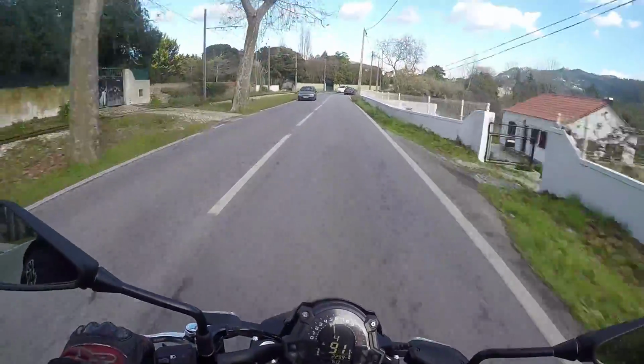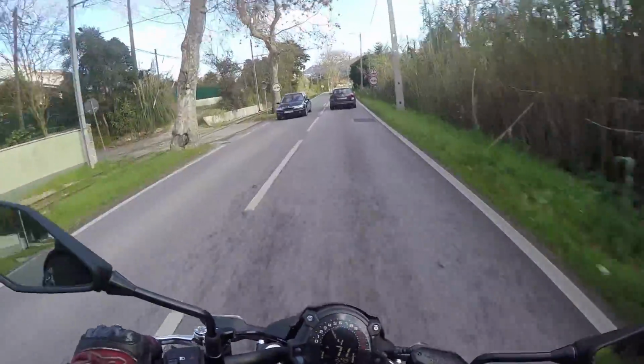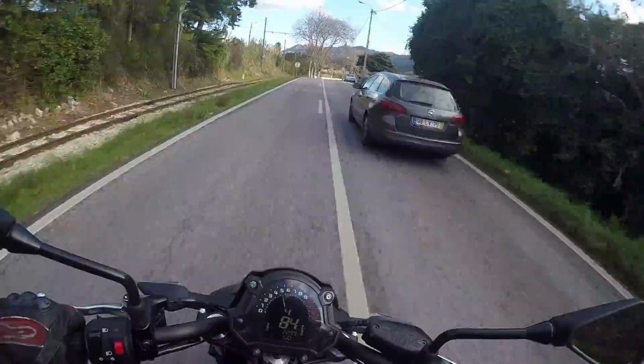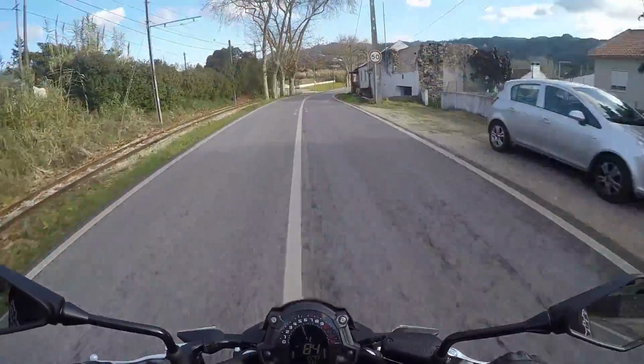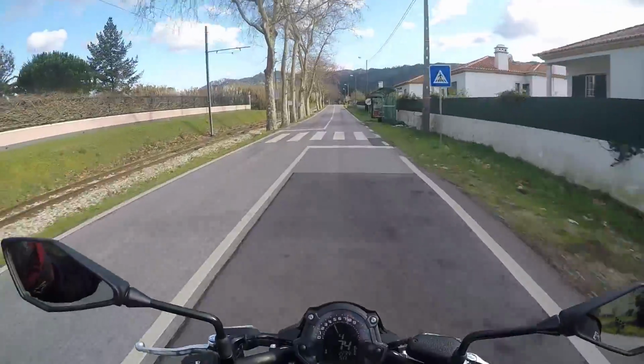Any gear, throttle up and off we go. I love it. I love it. Okay, enough ranting on the bike. This is probably way longer than it should be, and so with this sight I leave you. Cage her out.